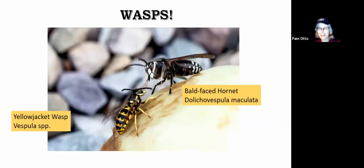And speaking of nemesis, it is definitely time for wasps. And if there's an insect around here that has a bad reputation, it's wasps. And the even more unfortunate thing is that when somebody gets stung, they usually say, oh, I got stung by a bee. But there are so many wasps that are beneficial. Even the two that are pictured here, which are widely blamed for stings at this time of year, have a lot of good qualities.